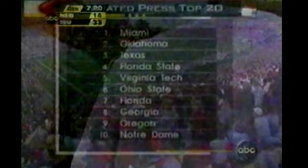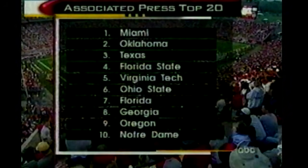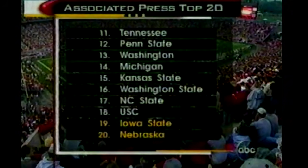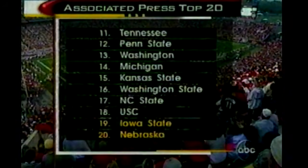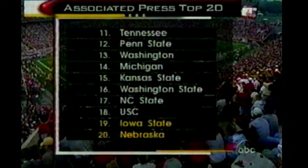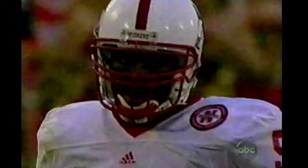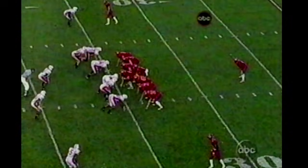When we look at the Associated Press top 20, there's the top 10, no Nebraska. When you go to the next 10, Iowa State ranked ahead of Nebraska. Nebraska will fall off the charts, and they have been ranked 347 consecutive weeks in the polls since 1981. And Nebraska is about to take another hit. They have rushed for only 60 yards here today against Iowa State. It has been, as Gary pointed out, total domination. First down and 10.